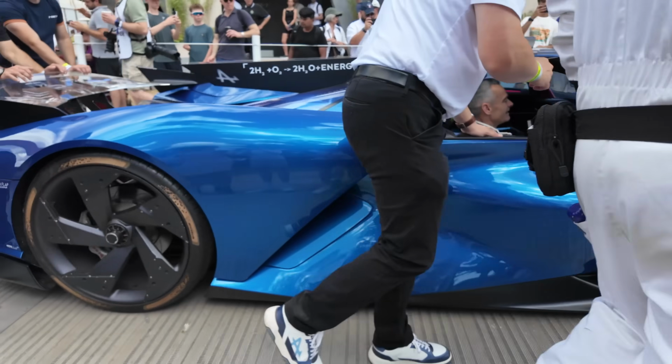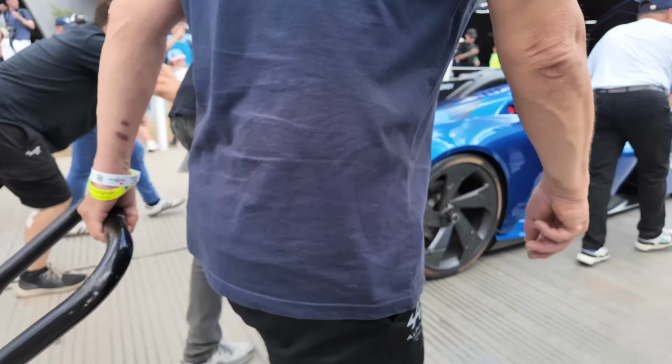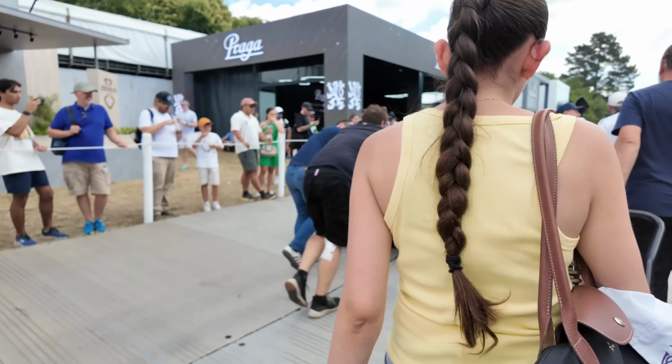That's awesome. The Alpine hydrogen car is going out. I didn't actually realize that this car runs. I kind of thought it was just a concept car.